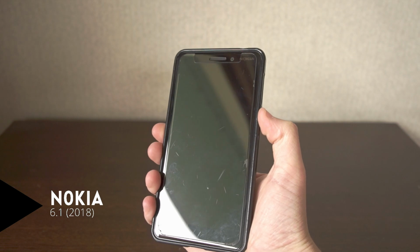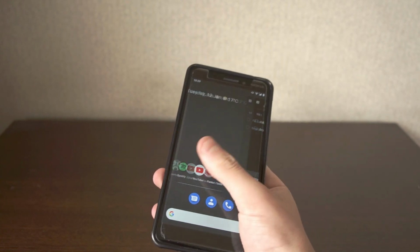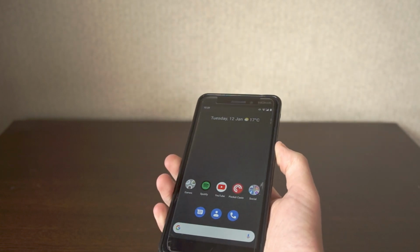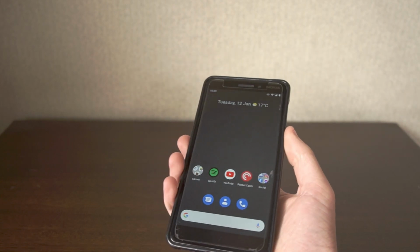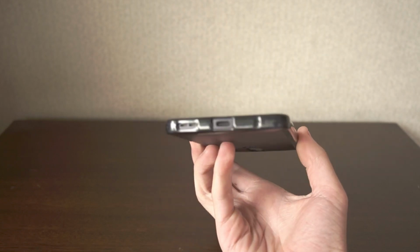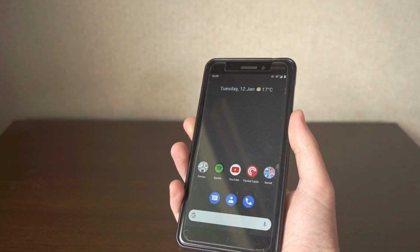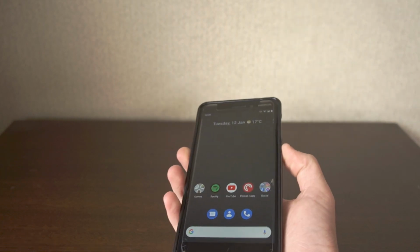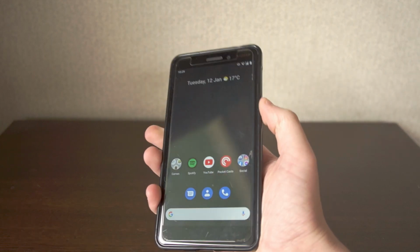First thing, obviously, smartphone. In my case, it's the Nokia 6.1. It's done me pretty well so far. I've had it for about 1.5 years. And it's pretty decent. You've got the Snapdragon 630, 3 gigs of RAM and 32 gigs of storage. It's a decent mid-range phone. You can pick it up for around $250 in New Zealand right now. So in the US, you'd probably get it for like $160, $170. Yeah, for the price, it's a pretty decent phone.